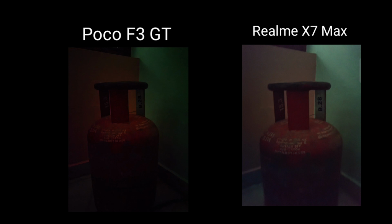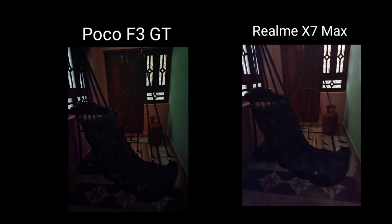If you remember my previous night mode shots, this exact spot whenever I'll try to take this kind of shot, in this circumstances the Realme X1 Max was able to get really good shots. So my opinion on this Poco F3 GT is that it can do really good, but not that great more than the Realme X1 Max. No, maybe it comes close to equal, but not greater than the Realme X1 Max.